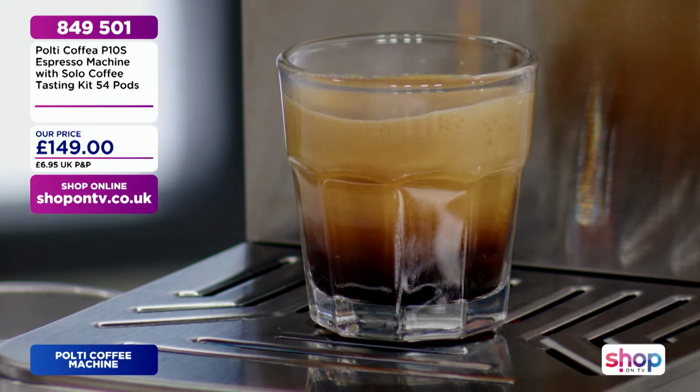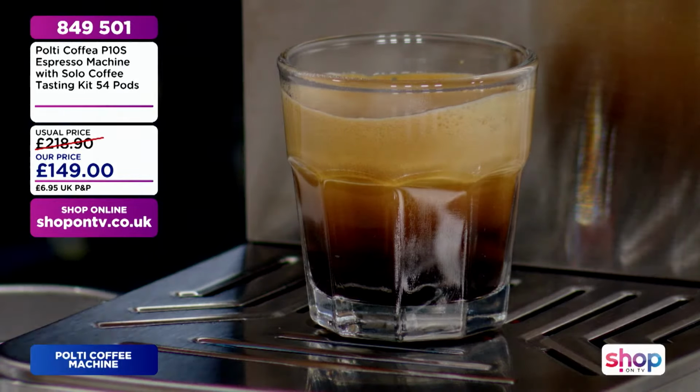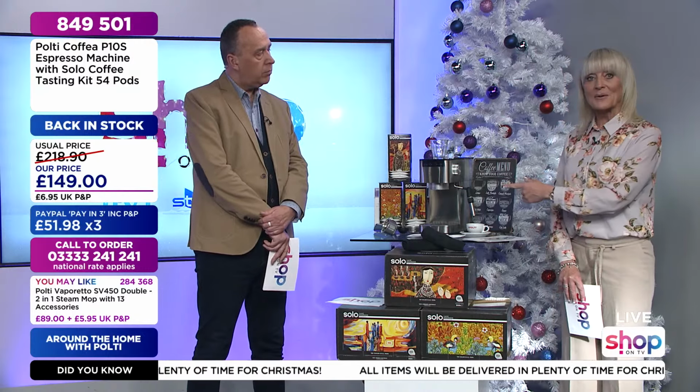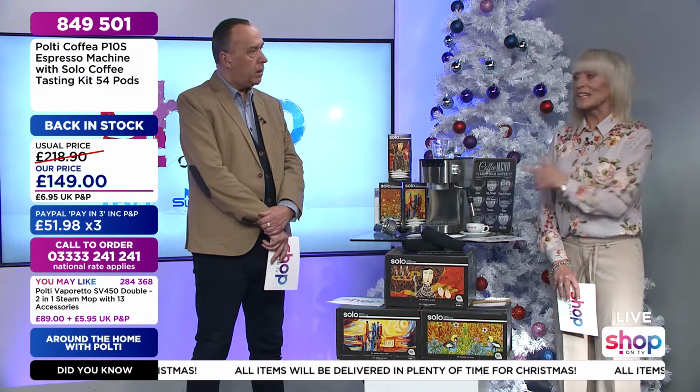So if you love coffees, and they're so expensive, aren't they? They can be. When you go into a shop, I can't believe how much it is to buy a coffee, and you can make all the posh coffees, even iced coffees. You can even do tea with this.